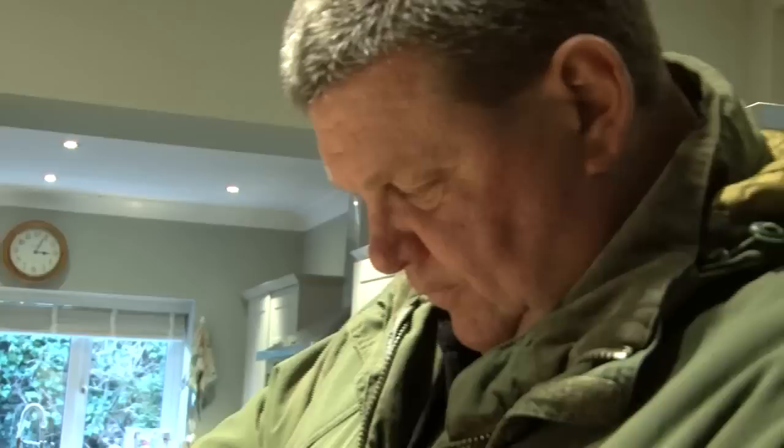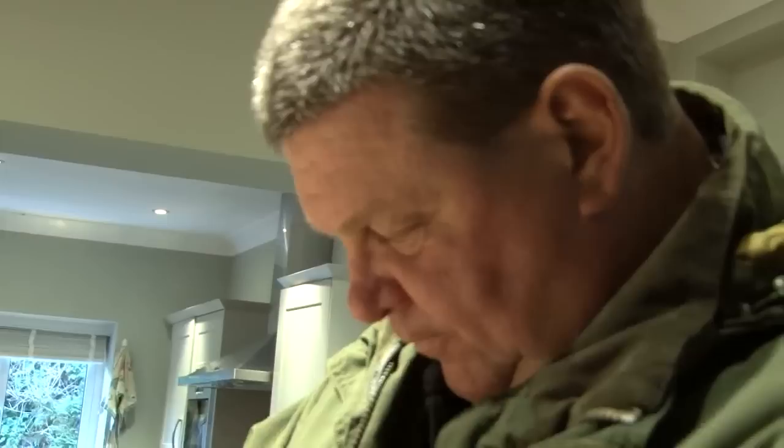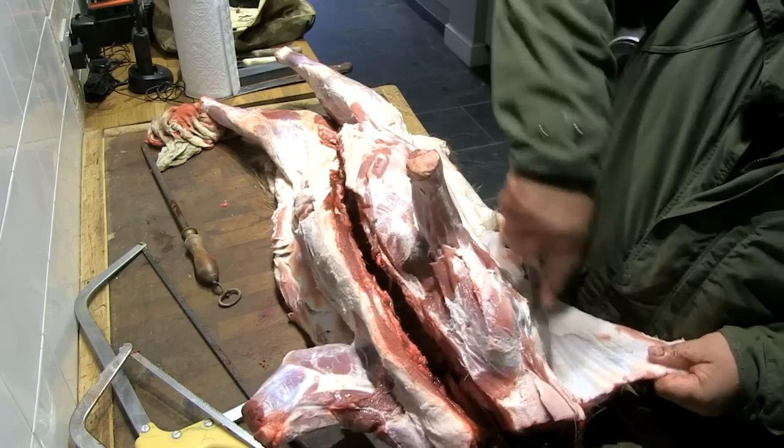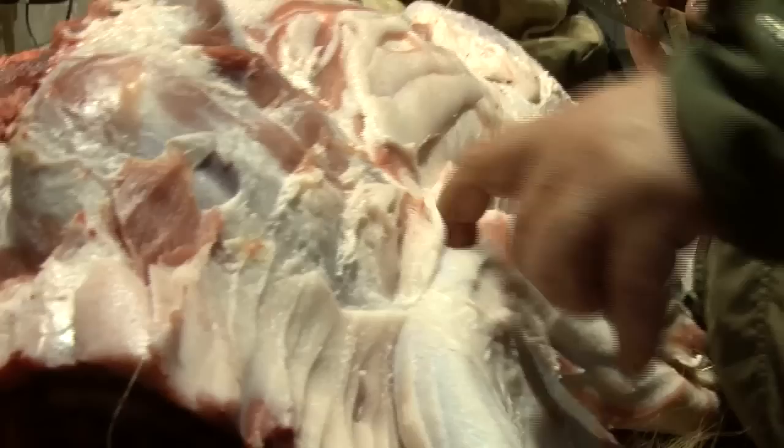You'll get cut with a blunt knife, you won't get cut with a sharp one if you handle it properly. It's when you start using an instrument that you've got to force. That cuts like butter there. If I was having to force that down, the knife can slip and go anywhere.